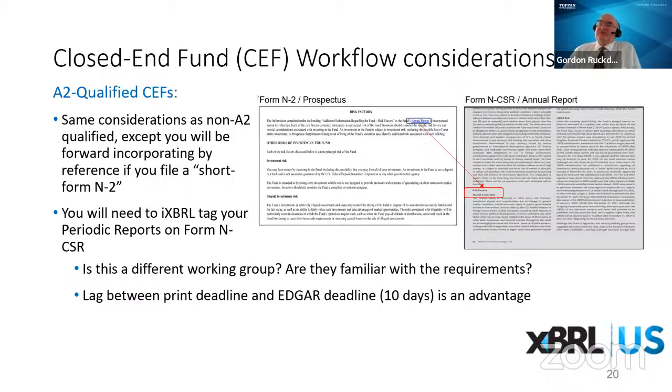Because of the fact that you're going to be doing this, what's called forward incorporation by reference, not only will you need to tag one of your N2s prior to effectiveness, but you will also need to XBRL tag your periodic report. And that's because those elements, instead of being in the registration statement, are now sitting in the periodic report. So this is something you really need to think about in terms of your company and who is working on which documents, because the N-CSR, the 10-Q, or the 10-K may be a different group than would work on the N2. And is that group familiar with what the requirements are? So you want to make sure that they are up to speed.